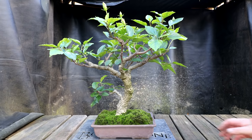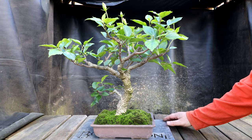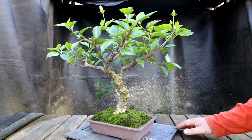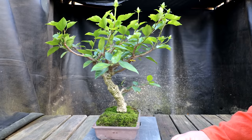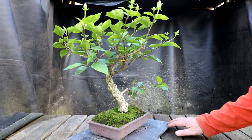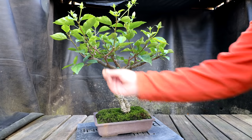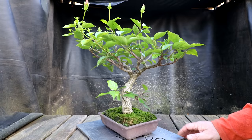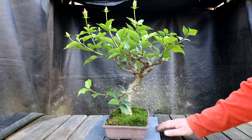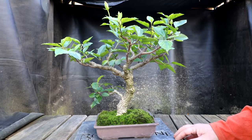I'll rotate the tree around so you can see it from all angles. So this is the front coming around to the right hand side. Coming around to the back. There's a yellow leaf there. Coming around to the left hand side. And coming around back to the front.